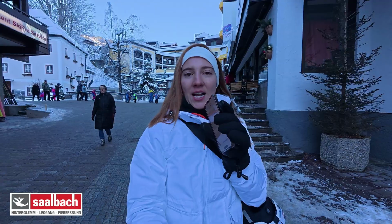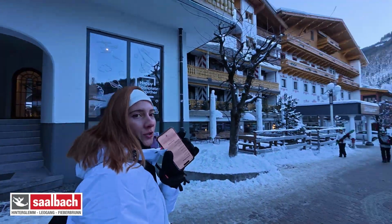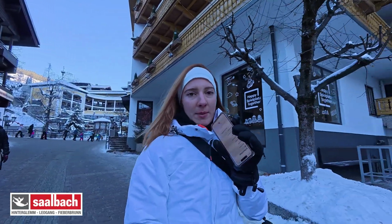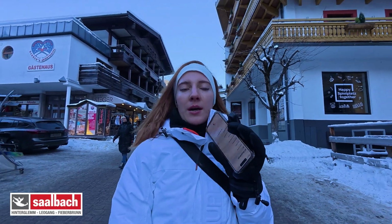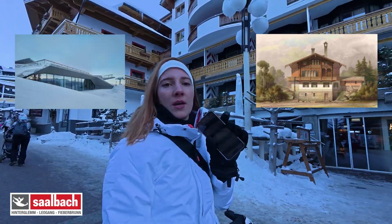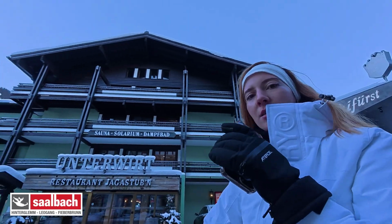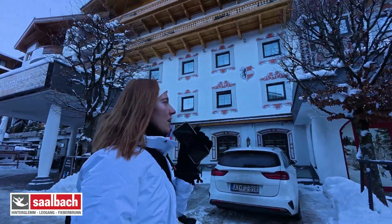I am already at Saalbach Hinterglemm, and before I actually make my way all the way up to the slopes, I want to just quickly show you the village and tell you a little bit about architecture. So Saalbach has a dual identity. It combines alpine traditional designs and also the modern touch of the new ski resorts. You can see there are chalet style buildings with the sloping roofs. It's done for the extreme snowfalls just so it's nice and safe.